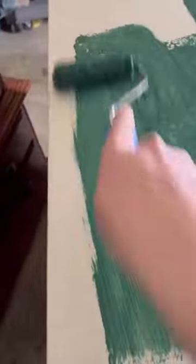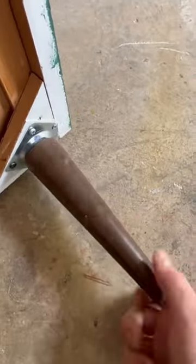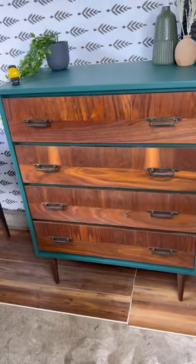I had to get rid of all that old paper on the insides of the drawers. I sanded down that white a bit to make it more adhesive for the paint to go on. I gave it three layers of green paint with a little bit of top coat mixed in. I put the drawer pulls right back on. I gave it new legs, and there we go.